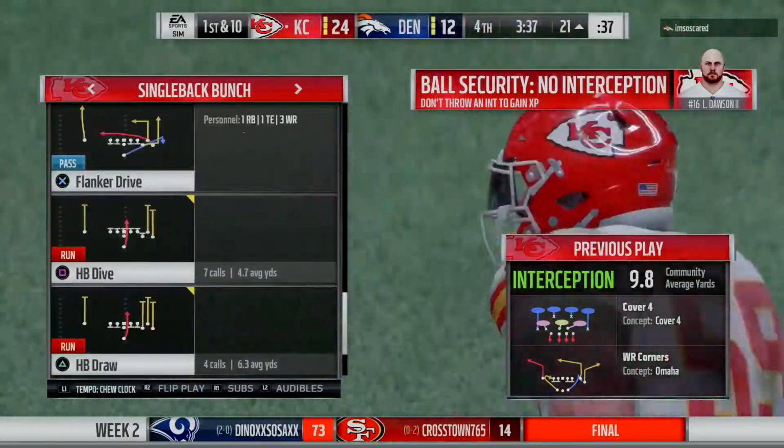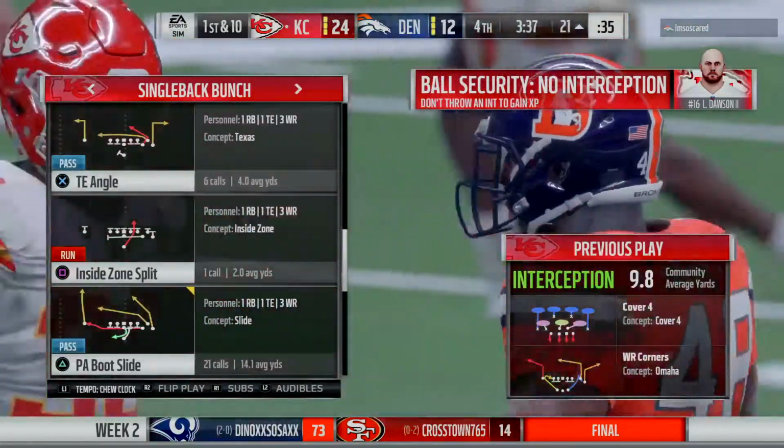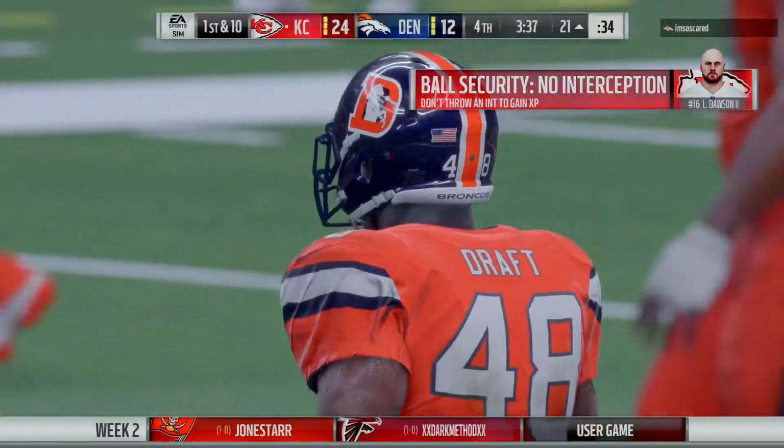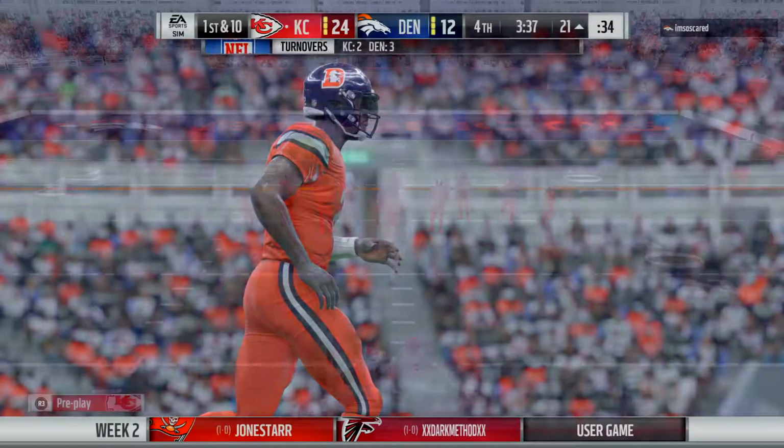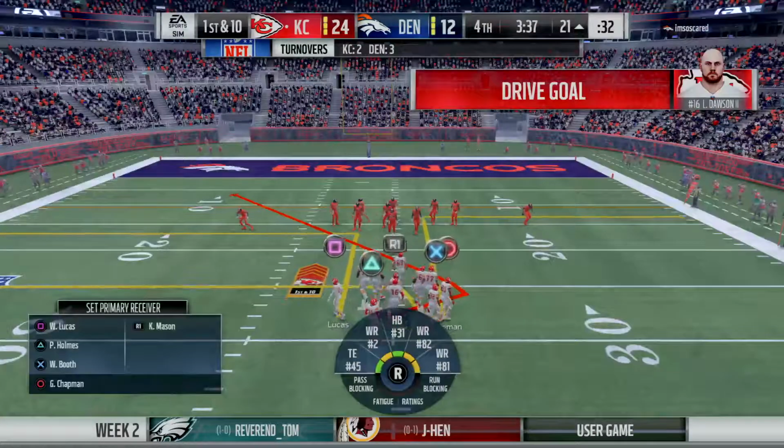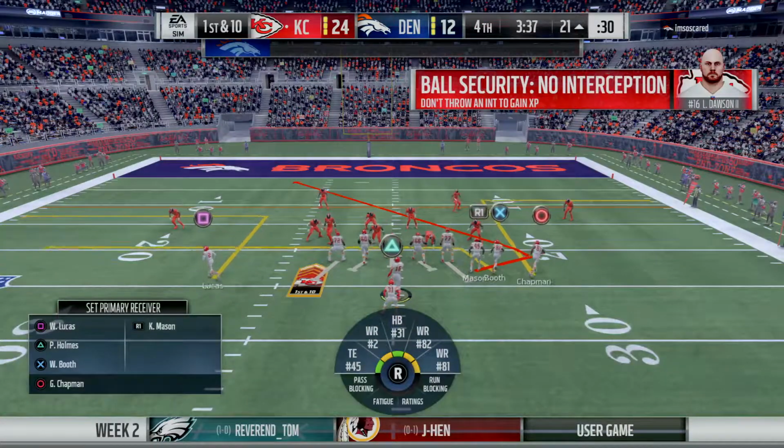Partner, we always talk about possessions being at a premium in these games. And now in this situation, throwing an interception here when you have to claw your way back in, that one's going to hurt, and in a big way. And a great spot to start this drive from here.